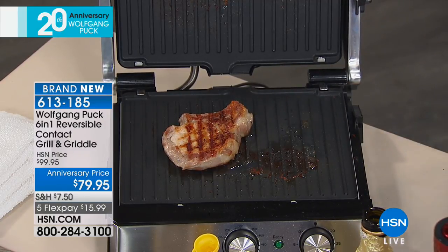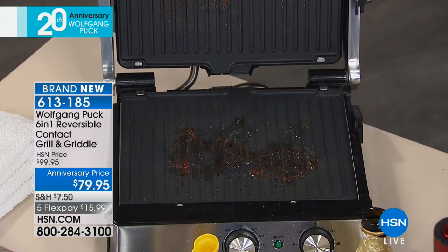All right, now look at that. Little grilled pork chops, simple and easy.